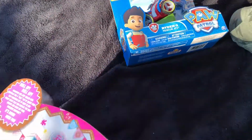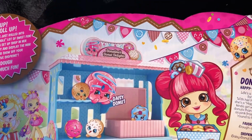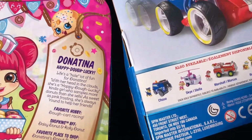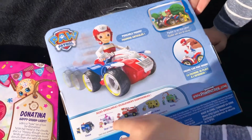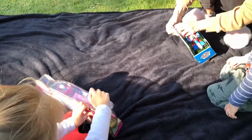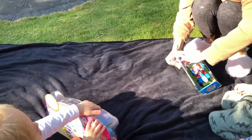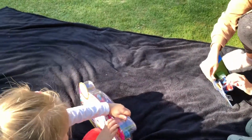Another side, show me another side. That one. Okay, let's open it. Which is from here, Mama? Or not? I think we might need some scissors. Show me, what do you have?